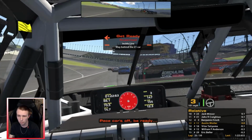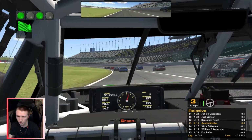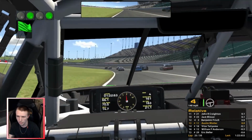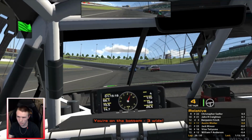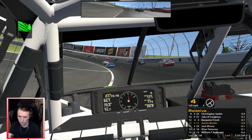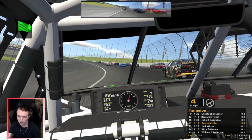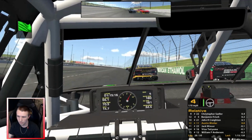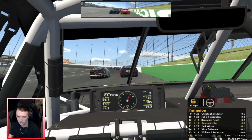Come on, 21, go. Okay, we're going fast enough we could drop to the bottom, because when we were in second gear is when it really got loose on us. Right outside. Oh geez. Still there. Right on the apron, we were like three wide. Clear. We are clear. I'm gonna come up and get to that outside lane.